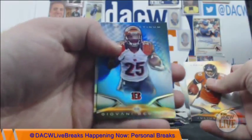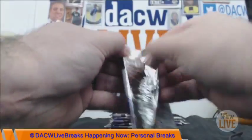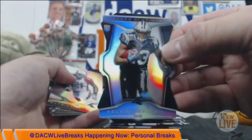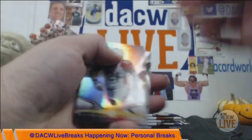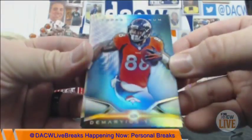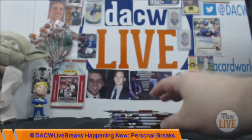Mike Evans, Giovanni Bernard, blue. Do you think he would open the cards without gloves on? I'd like to see him catch a ball with no gloves. Calvin Benjamin die cut. Maybe if I just call him out like this. It'll be like wrestling. I'll just keep calling him out, and then he'll have to come out here for his pride. Demaryius Thomas blue. Maybe that's what I'll do.